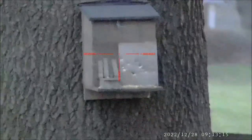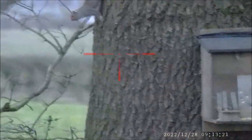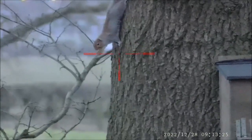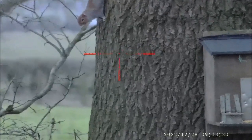Now, for some reason, this second one wasn't interested in the feeder. Don't know what it is. It certainly wasn't the fact that there was a dead grey underneath, because I picked that one up 5 minutes earlier. For some reason, this one just wanted to sit on the fence. So that's where I took the shot.